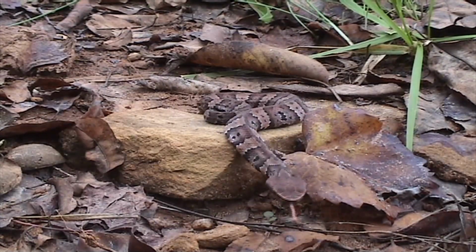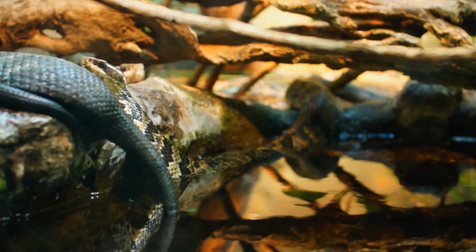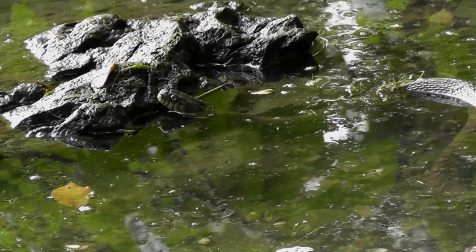The lake is also home to a lot of snakes, including the venomous cottonmouth, otherwise known as a water moccasin, so you definitely do not want to take a dip here.